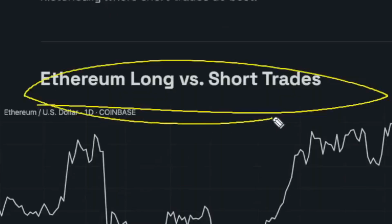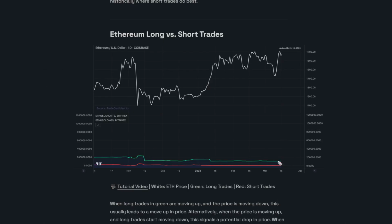Now, on the Ethereum long versus short trades chart, we did see over the past few days when this pump happened, we saw short trades exit the market and long trades very slightly increase. Not much has changed since then, but I think it will take a little bit of time for this price movement to happen for this to adjust.